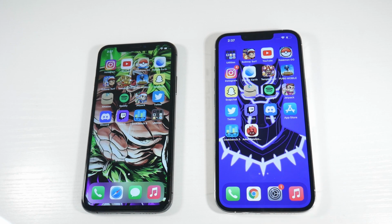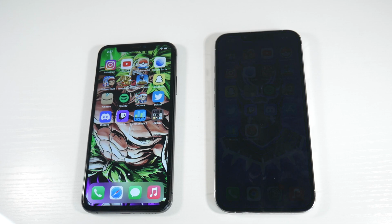Alright, so let's go ahead and discuss the cameras. On the XS, we do have a dual camera setup here. It's a 12 megapixel standard and a 12 megapixel telephoto. It does 2x optical zoom, 4K video at 24, 30, 60 FPS, and then a 7 megapixel selfie that does 1080p at 60 frames.